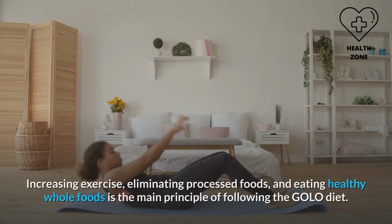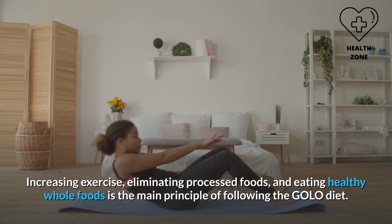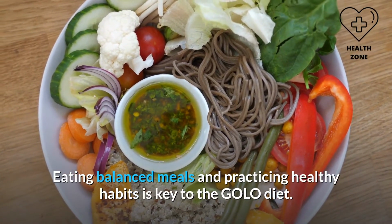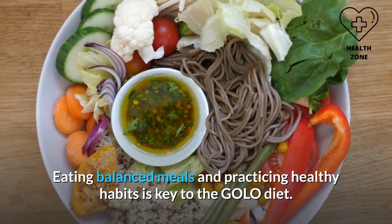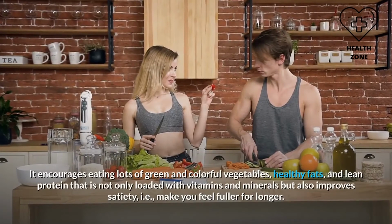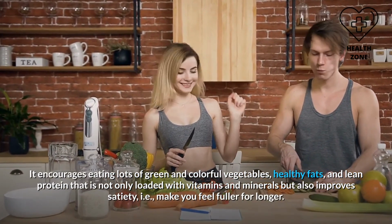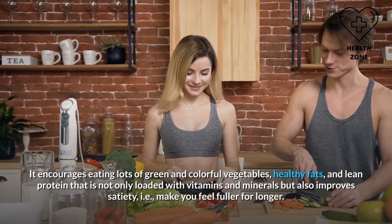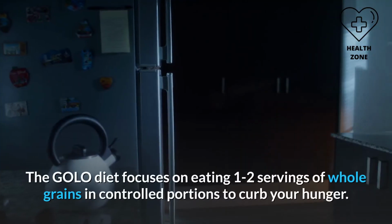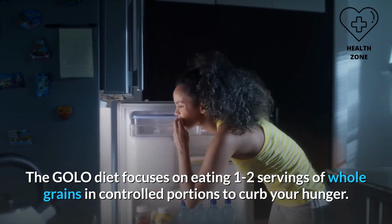Pros: increasing exercise, eliminating processed foods, and eating healthy whole foods is the main principle of following the GOLO diet. Eating balanced meals and practicing healthy habits is key to the GOLO diet. This diet focuses on eating foods from all the basic food groups. It encourages eating lots of green and colorful vegetables, healthy fats, and lean protein that is not only loaded with vitamins and minerals but also improves satiety, i.e., make you feel fuller for longer. The GOLO diet focuses on eating 1 to 2 servings of whole grains in controlled portions to curb your hunger.